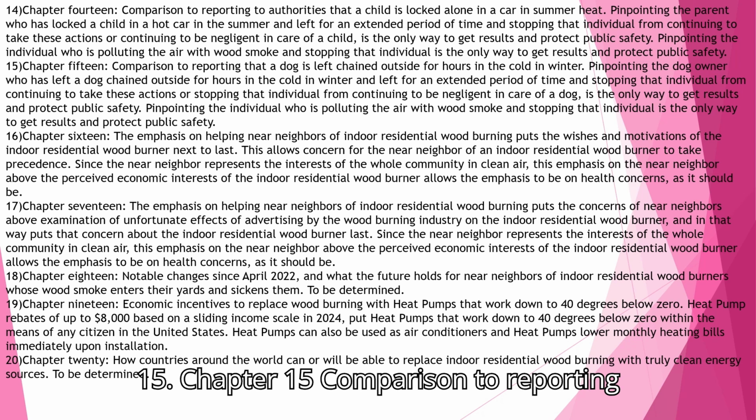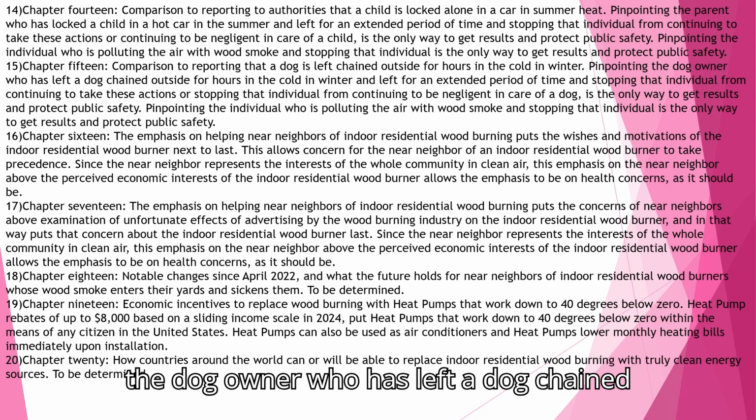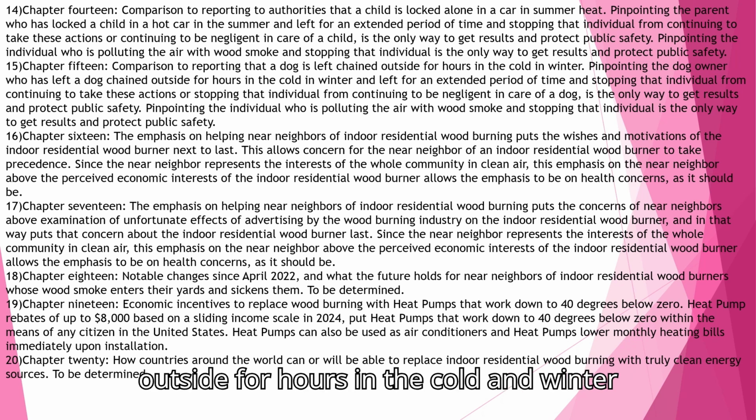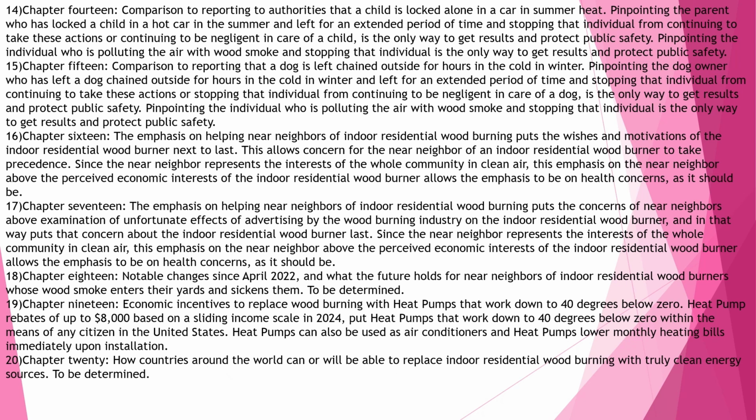15. Chapter 15. Comparison to reporting that a dog is left chained outside for hours in the cold and winter. Pinpointing the dog owner who has left a dog chained outside for hours in the cold and winter for an extended period of time and stopping that individual from continuing to take these actions or from continuing to be negligent in care of a dog is the only way to get results and protect public safety. Pinpointing the individual who is polluting the air with wood smoke and stopping that individual is the only way to get results and protect public safety.